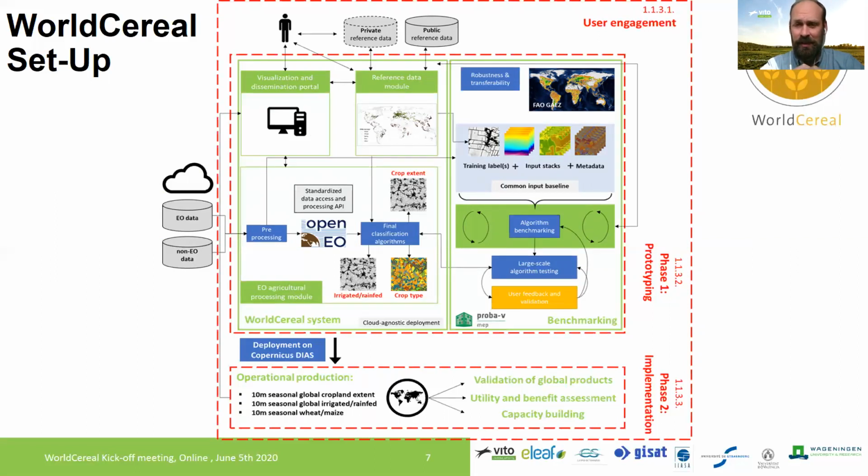Going from phase one to phase two is when we have demonstrated the system. The system demonstration is going to be on DIAS, and we need to cover 4 to 5 countries over 3 continents and at least 1.5 million square kilometers. So that's the idea. So that's also part of that user engagement to select which countries will be the focus of the first year. Of course, that will depend on in situ data that is available, but also on different agroecological zones. See how we can scale different stuff. So those are all questions that we're asking now.